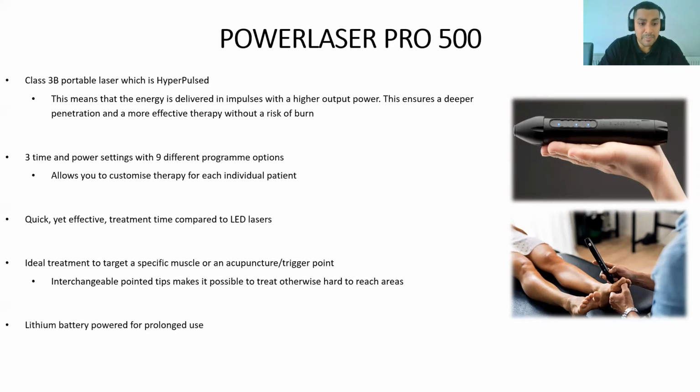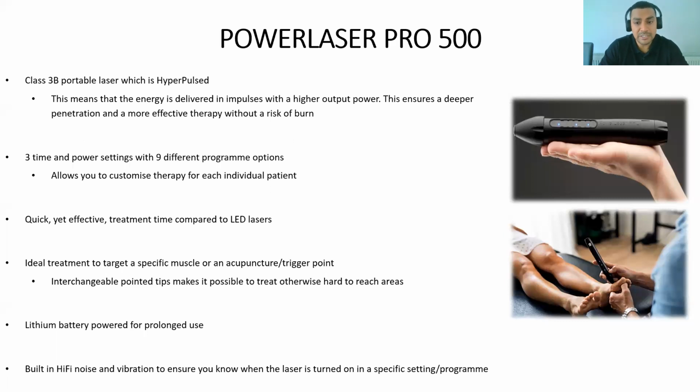It has a lithium battery for prolonged use. You can probably get about 3 hours of use out of this laser with a 2-hour charge time. It has a built-in hi-fi noise and vibration, which tells you when the laser is actually on, just for safe use, and it shows you the light indication to toggle between the programs itself.